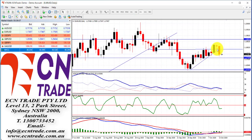The euro took a very sharp turnaround from this hanging man and therefore plummeted through the support that was around 117.85, and now looks back towards the bottom side of the range around 117 or even lower towards the 116 region. With the RSI backing up this view, we just need to see the MACD follow suit and marry up to promote the downside.